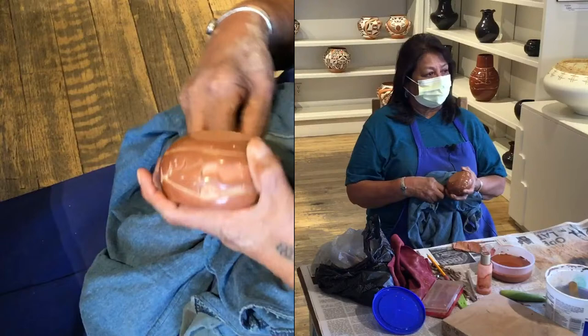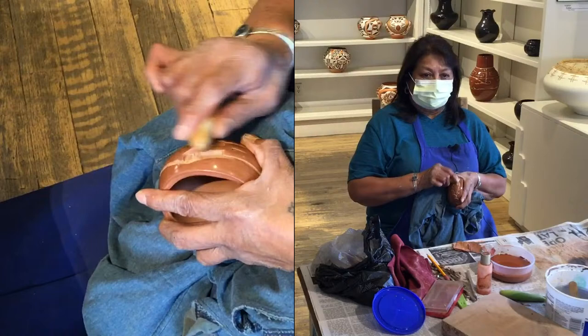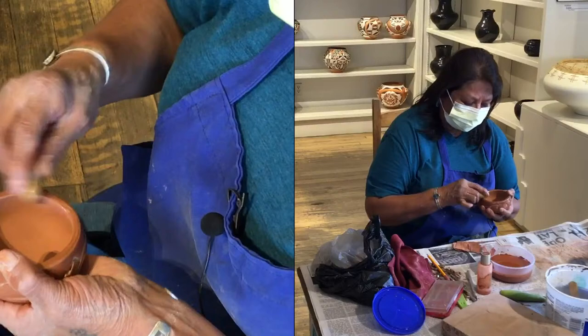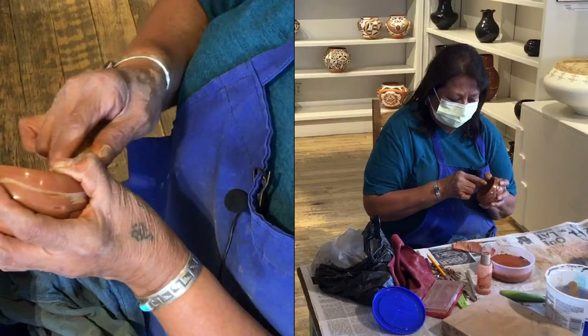So you have to be real careful when you take it out too. It's real hot, so we usually just put it on the ground and let it cool off. Well, it's in your backyard, so you can check on it while you do other things until it's cool. But if you decide to fire it black, you've already done a different slip on it, so that decision on what the color is going to be is made before you start polishing.